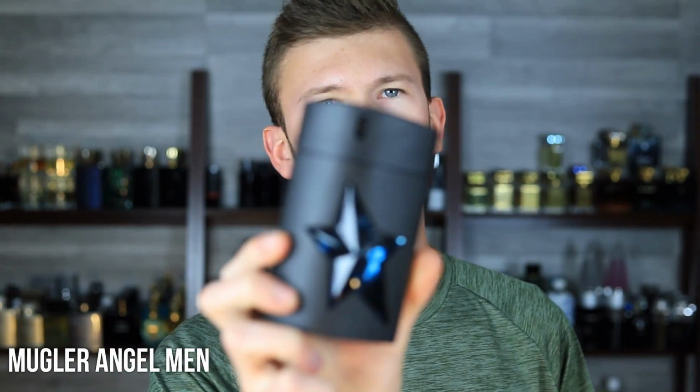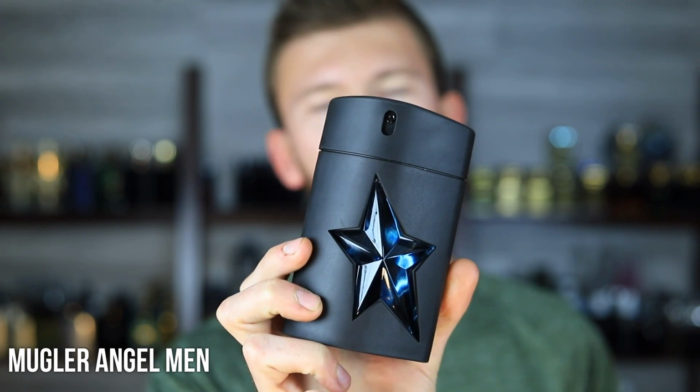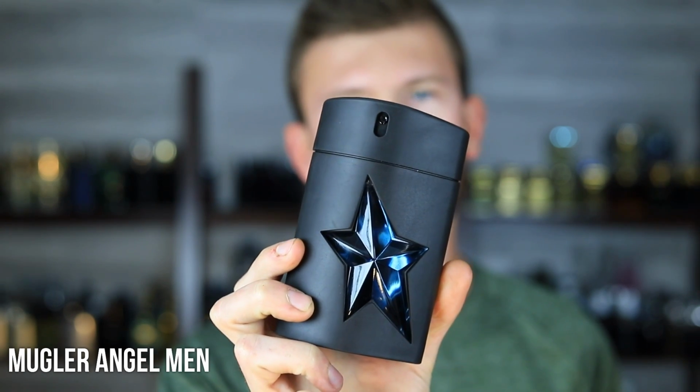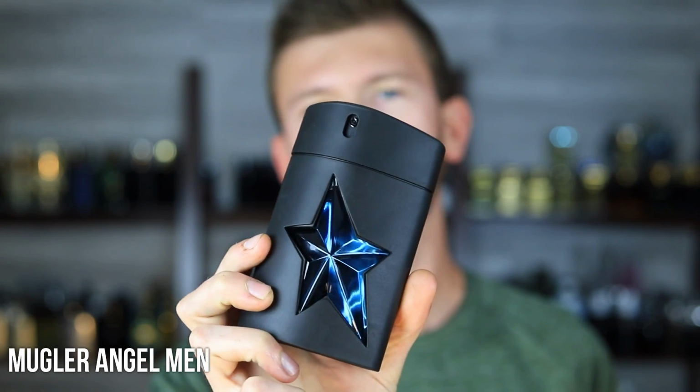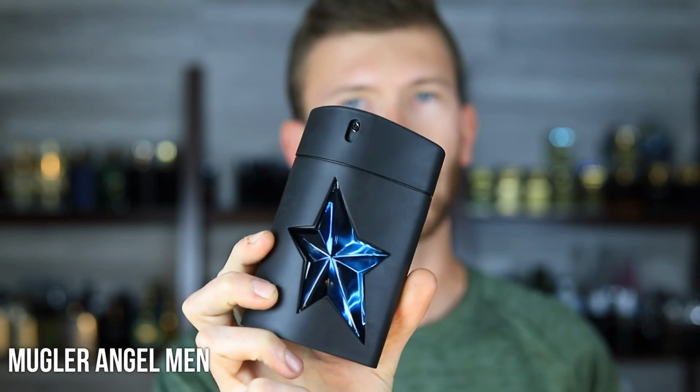And so we'll get things kicked off with this one here from Mugler. It is Angel Men. Now this is usually right around $80 for 100 ml at discounters. Sometimes I think you can pick this one up for like 70. It just kind of depends when and where you're shopping. So somewhere in that range. Anything over $80, I would say to maybe hold on and wait a minute because you're getting above retail at that point.